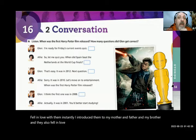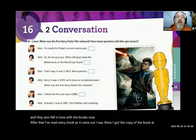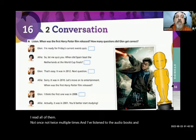Now, after that, I read every book as it came out. I was there. I got the copy of the book at midnight. I read all of them. Not once, not twice, multiple times. And I listened to the audiobooks, and I love the audiobooks.